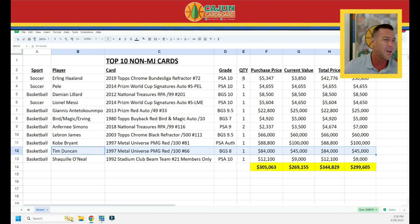I don't know what my price point is for selling. I don't know, probably 8,000. Maybe that means I need to wait till 2030. I have no idea. No clue. Maybe that's the case. The Pele and the Messi are part of a set.